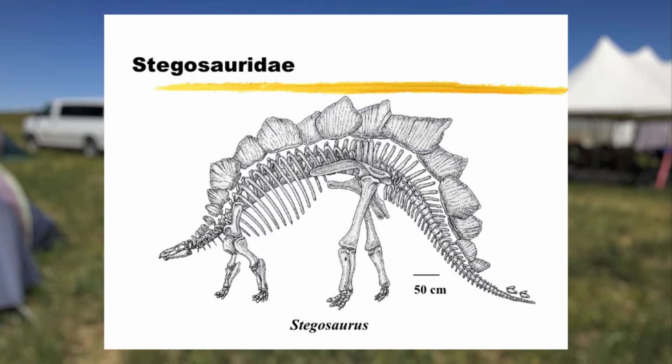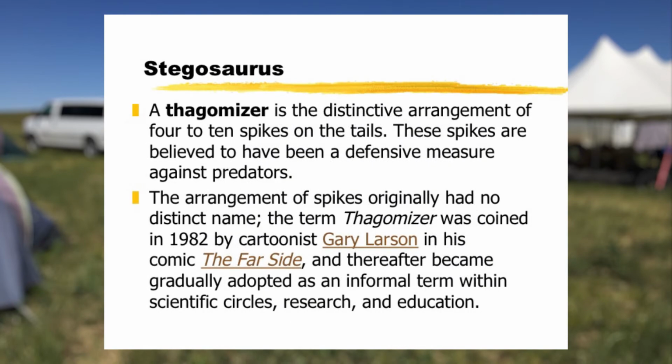And notice he also has a thagomizer on the end of the tail. Thagomizer, what is that? A thagomizer is a distinctive arrangement of 4 to 10 spikes on the tail. These are believed to have been defensive measures against predators. You can imagine how they could have been used.